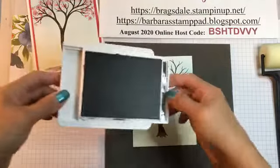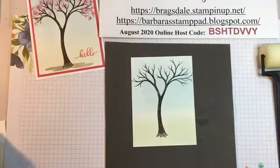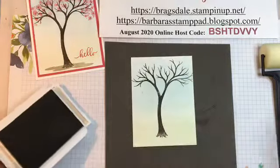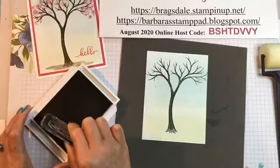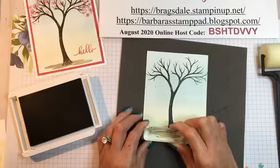And I'm done with Early Espresso, so let me put that away for now. And then we'll break out Sahara Sand to do the little shadow. So let me get that. And just go right underneath the tree.